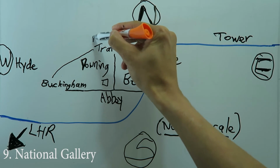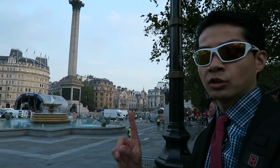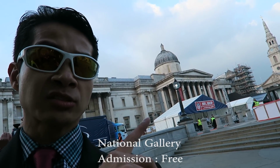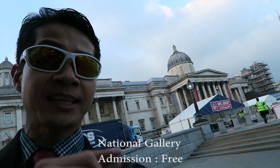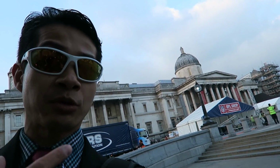Number 9 is the National Gallery just further north of Trafalgar Square. In the opposite direction on the other side is the National Gallery, a really awesome museum. Lots of terrific British painters and other European masters, totally free to the public. You should definitely go in there if for no other reason than to take advantage of the free washrooms that are in there. Everywhere else you pretty much have to pay.